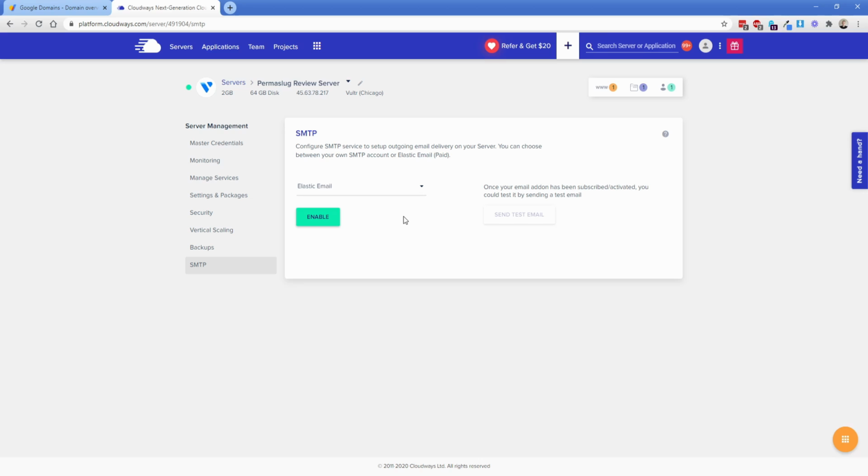When I used to be on InMotion hosting, I would have to use something like WP SMTP Easy, WP SMTP, whatever that plugin was called. I'd have to go configure all my settings. Then I'd have to go test it, make sure it worked. But in Cloudways, I just pretty much don't have to worry about that. I just know it's going to work reliably.